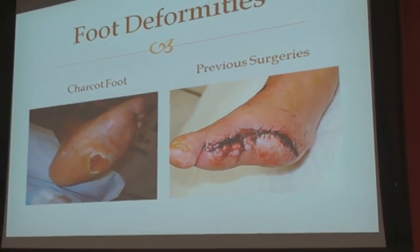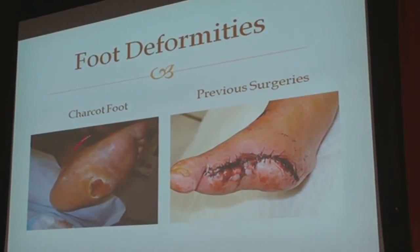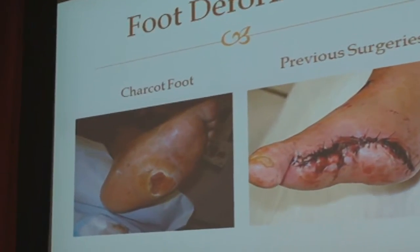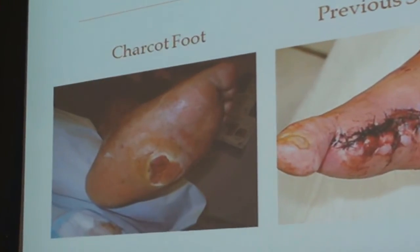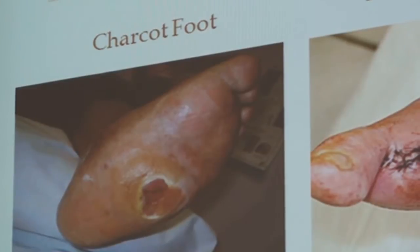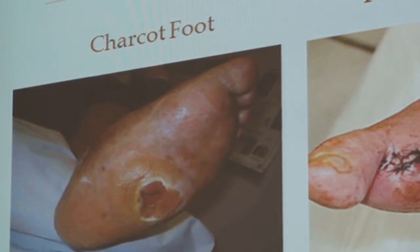Other foot deformities, Charcot foot, that one is a bear to deal with because there's just really not many good ways to offload that. There are surgical corrections for this, but not everyone is a candidate. So these kinds of lesions are very, very chronic. These people become very depressed because you're basically taking them off their foot and telling them, you have to do nothing now. And this is going to take months and months and months.